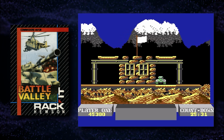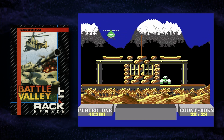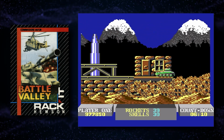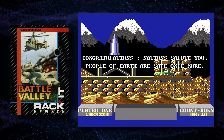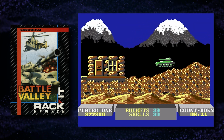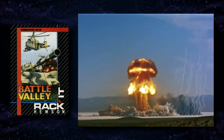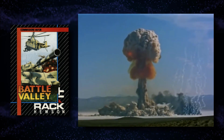The nice thing though is that when you do capture a new base, your tank and chopper are fully repaired. You'll win the game when both missiles are destroyed. And does anybody else think it's strange that the only way to get rid of a missile is to shoot it with a tank? I mean, it doesn't really seem like a good idea to me.